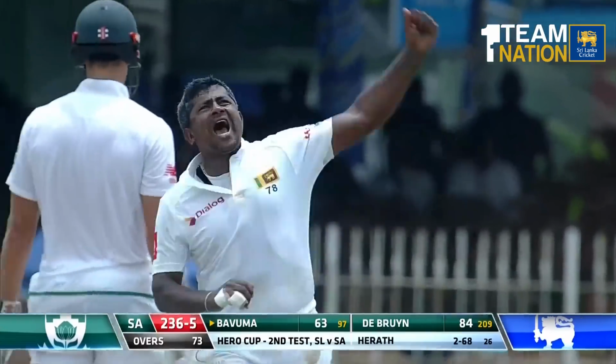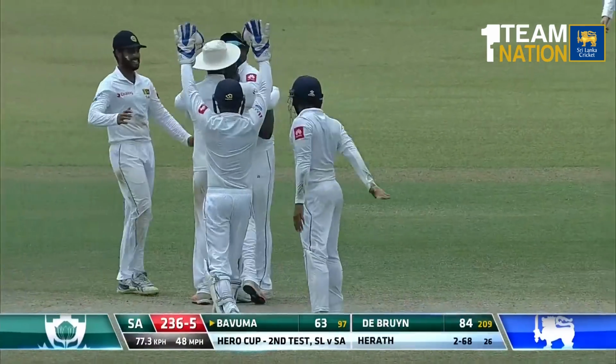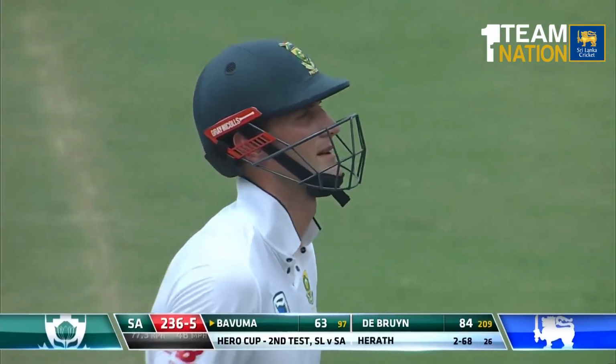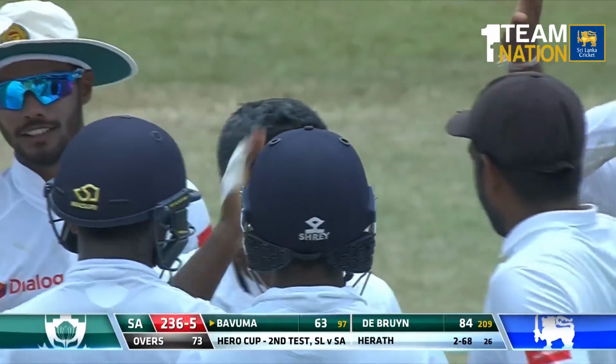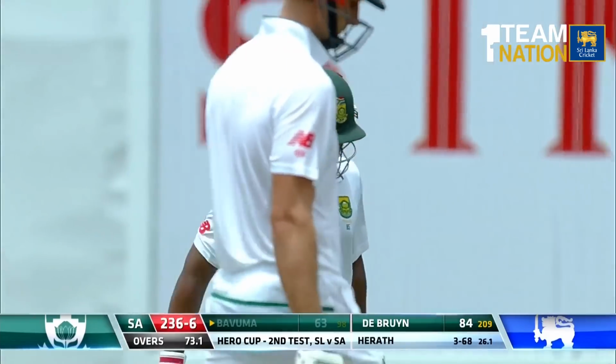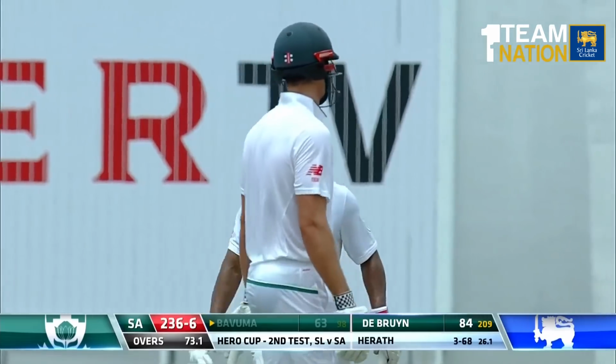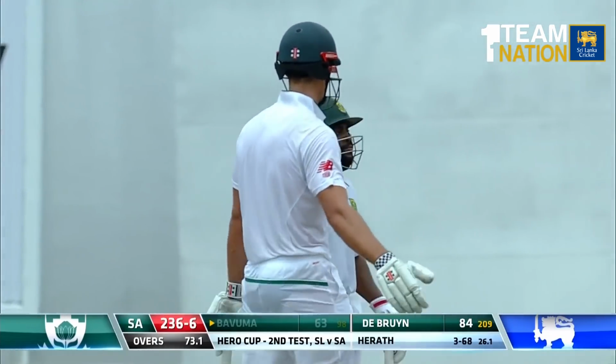They've gone up. Herath strikes. Very slow through the air. And on the stroke of lunch, Temba Bavuma has nicked one. Change of ends and work for Sri Lanka. Good delivery. Faintest of edges. Very good innings by Temba Bavuma comes to an end and it breaks this partnership.